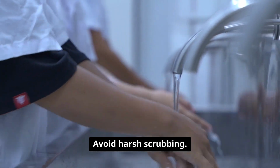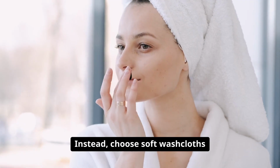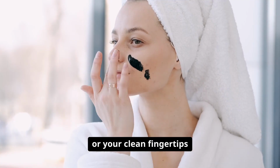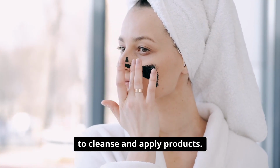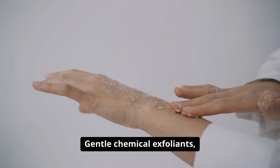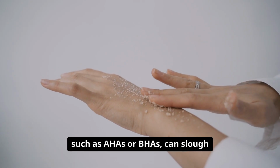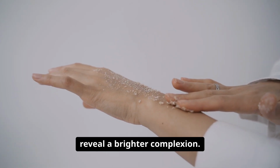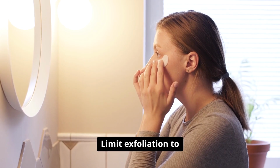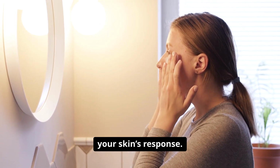Avoid harsh scrubbing. Physical exfoliants or rough towels can damage the skin's delicate surface, leading to irritation or microtears. Instead, choose soft washcloths or your clean fingertips to cleanse and apply products. Exfoliation is important but should be done in moderation. Gentle chemical exfoliants, such as AHAs or BHAs, can slough off dead skin cells and reveal a brighter complexion. Limit exfoliation to 1 to 3 times per week, and always monitor your skin's response.